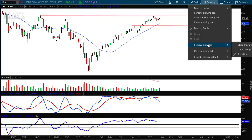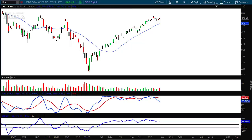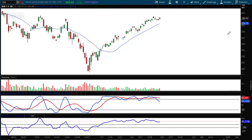I'm going to erase all these right here and redraw this for you so we can get a clean slate and not confuse what we're talking about. Again, I'm going to draw a resistance line from this high right there. That is still holding resistance. The low that I am drawing right now is the low from back here in early February. So that is more or less a trading channel that I'm drawing.